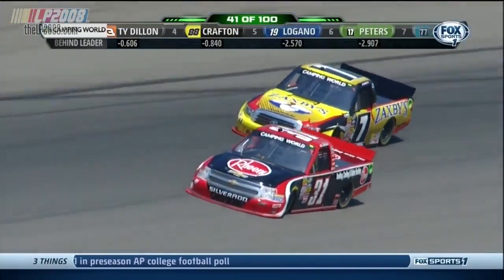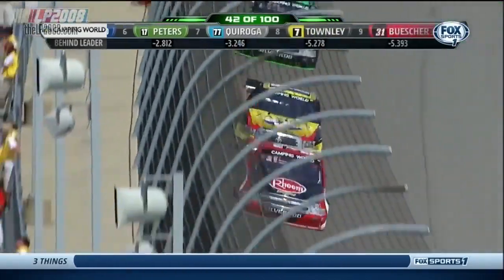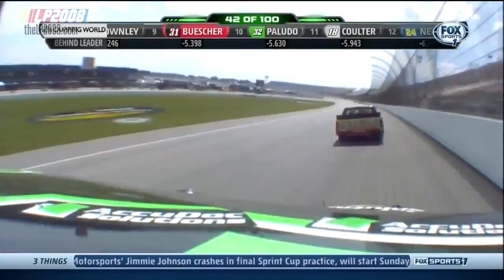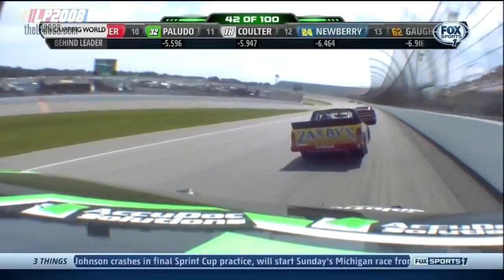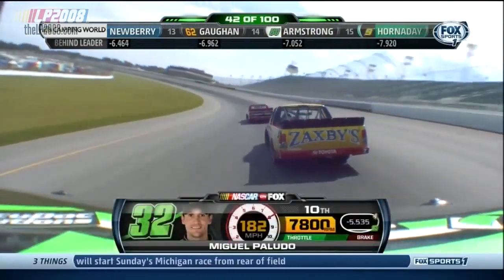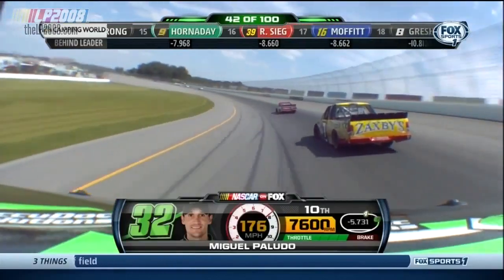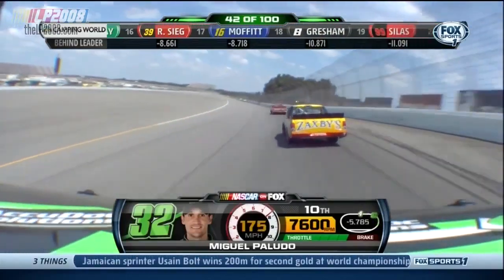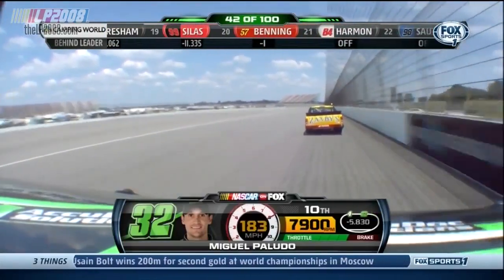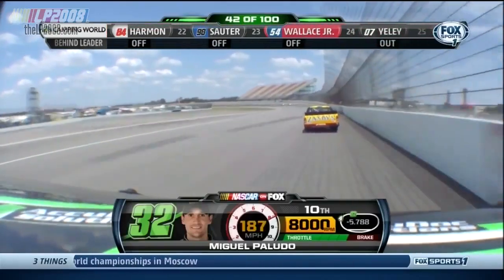Here comes James Buescher. He's on the bottom of John Wes Townley. Those guys are racing back in the 7th and 8th and 9th spots. So James Buescher, another truck that the word on the street was had a really fast truck in race trim, is making his way to the front. Look at this move Miguel Paludo tries to make on John Wes Townley. Thought better of it, but had a big run down into turn 1. And you heard him get out of the throttle there. As we were riding along, you could hear him get out of that accelerator, which you don't see a lot at this big racetrack. You've got to keep it down to keep that momentum up, but there he had to check up a little bit because of John Wes Townley in his line.